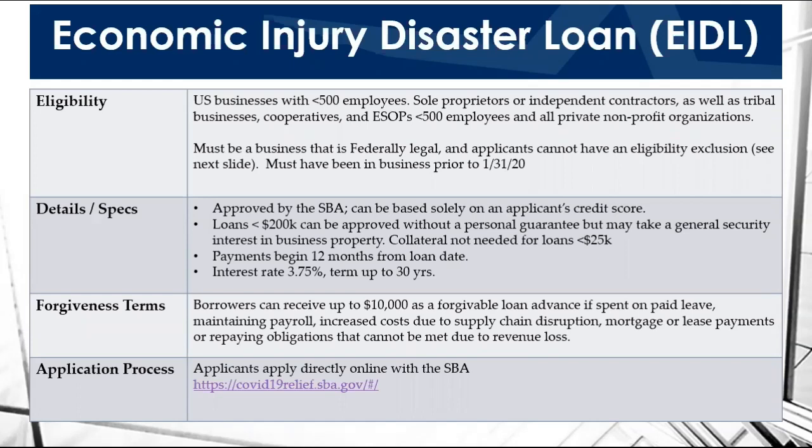So Sandy is asking, are they only using 2018 tax returns for eligibility or 2019? What I would say is, actually current is better. I don't even know if they're looking at 2018 returns. I think they're looking at 2019 returns, and in lieu of a 2019 return, probably a certified pro forma of 2019. So I don't think they're looking at 2018 at all, as far as I know, not in terms of calculating loan amounts anyway.